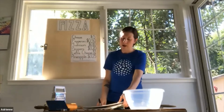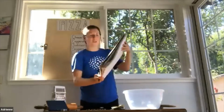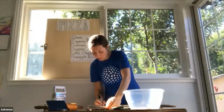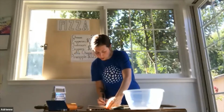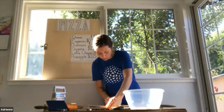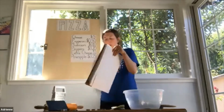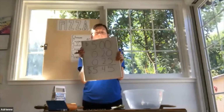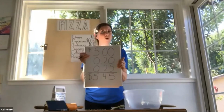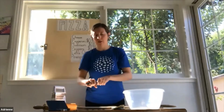25 cents. So let's add up our math to find out how much our pizza will cost. Okay, so adding up, we get that the pepperoni pineapple pizza is $5.45. But we could also use our money to count. So let's do that.